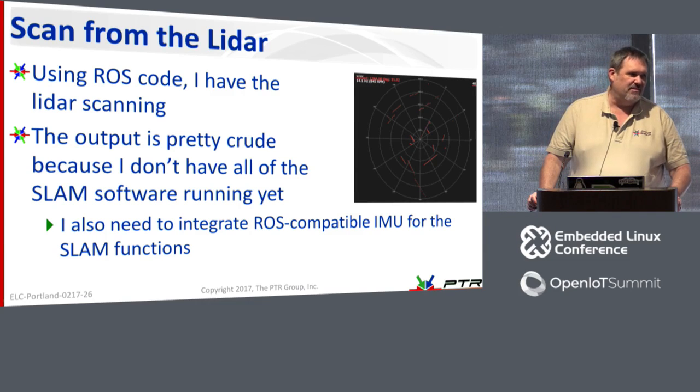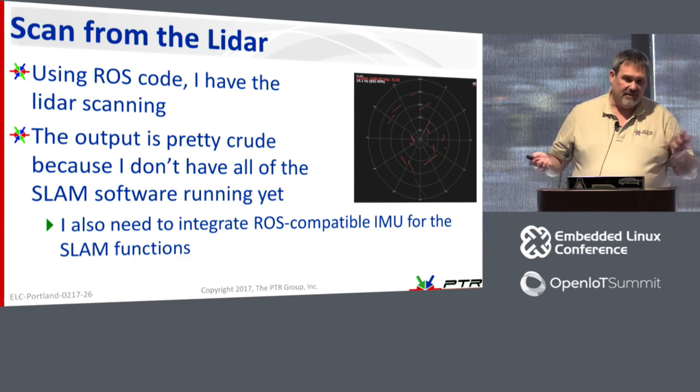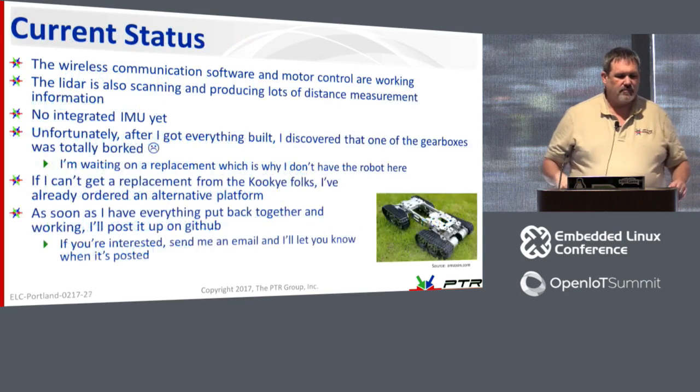Of course, this is just the first step. This is just the distance measurement part. It hasn't been integrated into the actual SLAM algorithm yet, and I don't have the IMU up and running yet, so I can't start doing mapping inside of the house at this point. But again, a lot of the pieces are there.